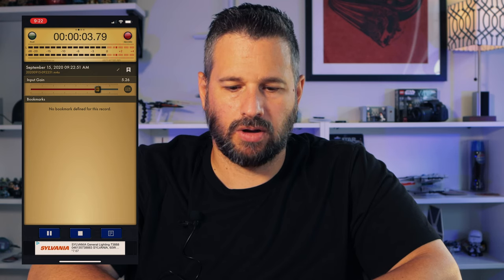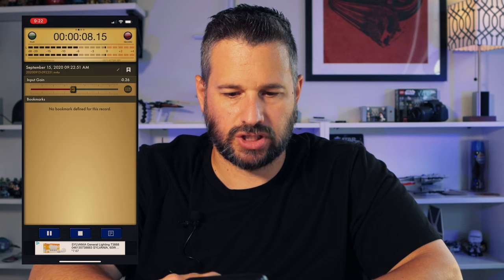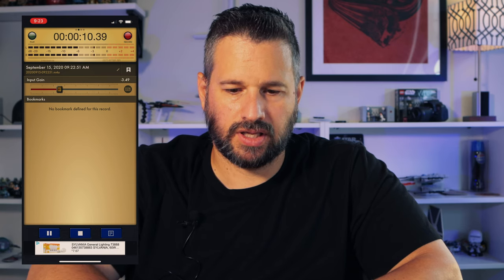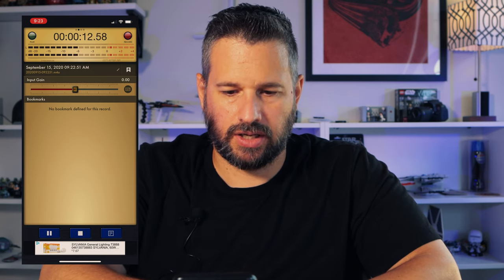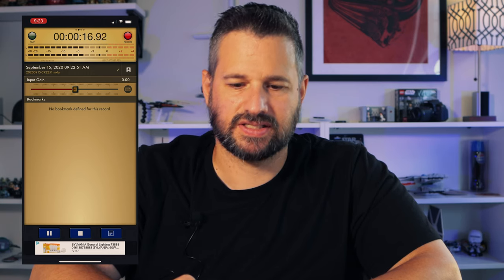Audio, audio, audio. And it has an input gain on here so I can actually adjust how sensitive. And you wanna get it so that you're getting your mic not in the red, but in that like -6 to -3 range, I think is good.